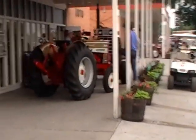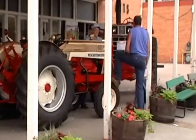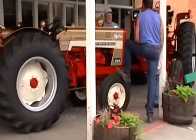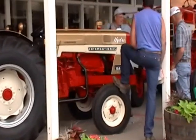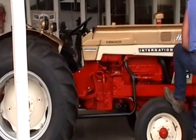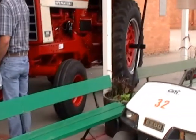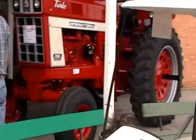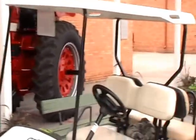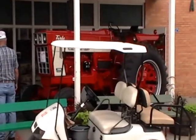Up here on the left, we have a beautiful 5488. It's a 1970 gold demonstrator, 544 hydro gold demo utility. Say that 5 times real fast. And of course, the ever popular 1066. Back up a little bit so I can kind of get everything in. Get you a little perspective here.